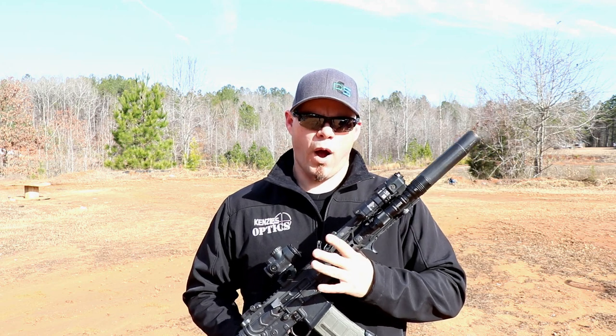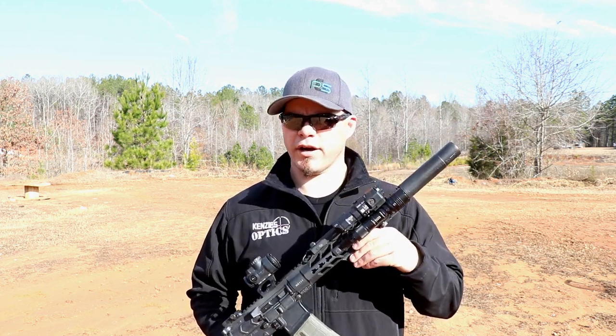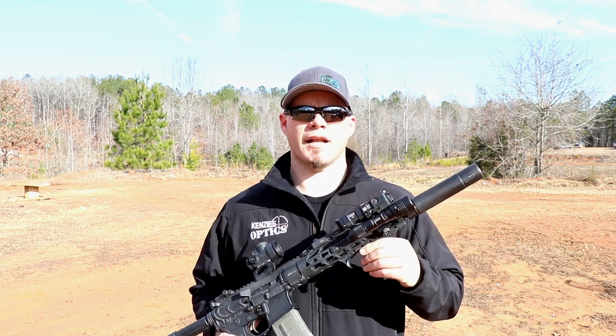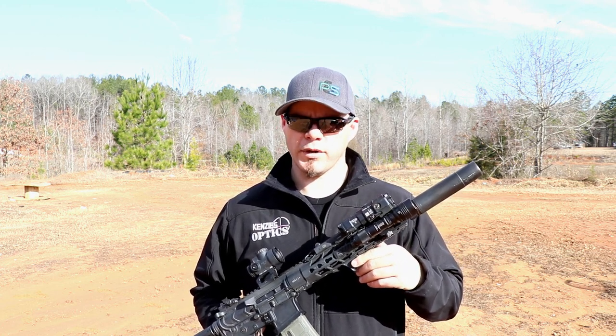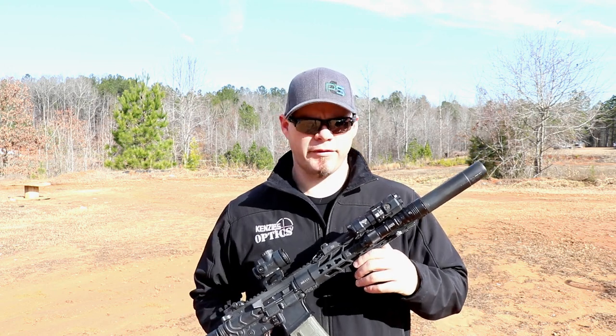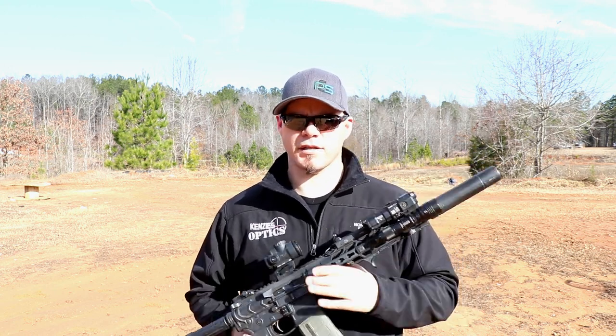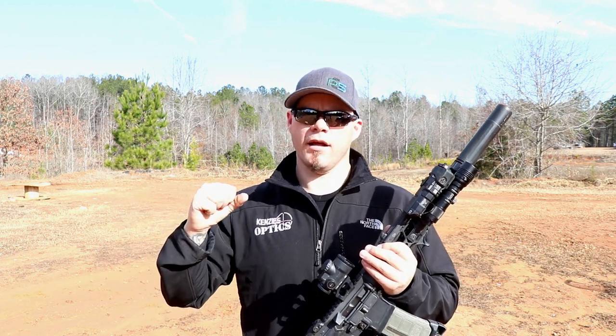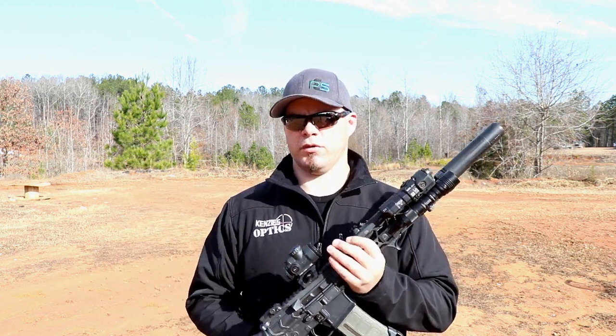So while the divergence is still there, and divergence is something we're always probably going to have on lasers, it's not what I would consider a blooming divergence. When I'm using the laser at extended distances, say 50 yards, 100 yards, it's not giving me like a 12 MOA point of aim. I'm still getting the ability to be precise with that visible laser.